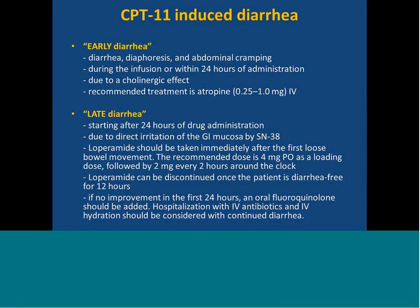The late diarrhea is what really gets the patient. This starts 24 hours after the chemotherapy because of direct irritation of the GI mucosa by the SN38. And typically, if you put someone on CPT-11 and don't give them a script for Imodium or some antidiarrheal agent, you're just missing the whole thing.